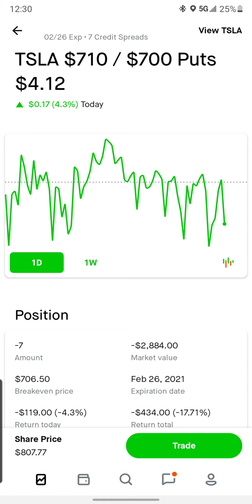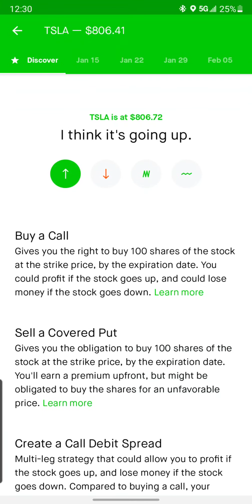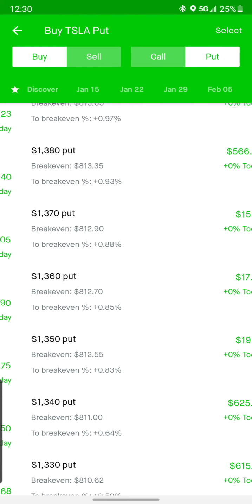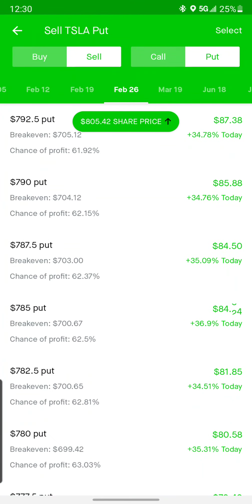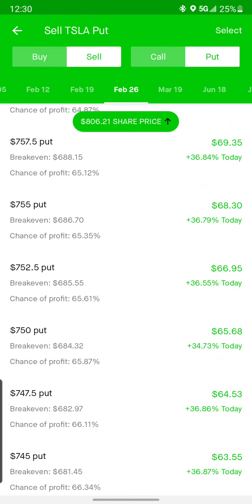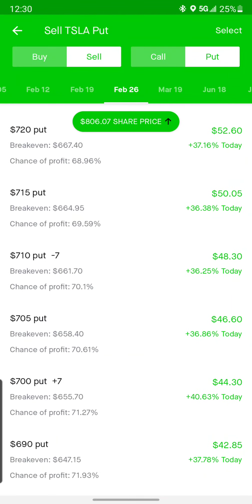But in case you are, or let's say you have put spreads that are going to expire in a couple weeks and they're down in the $800 range and you're concerned, this is what you can do. So we'll go in and find these. These are February 26th. And we'll go find our puts. So we have the 710s and the 700s.